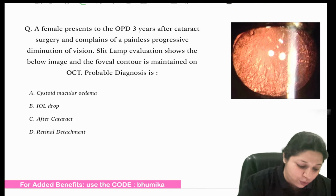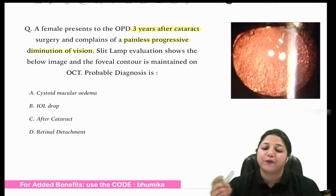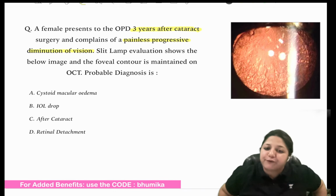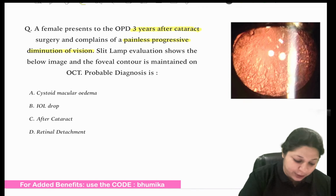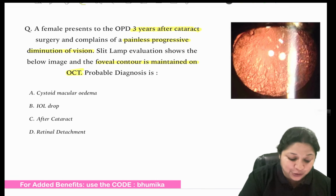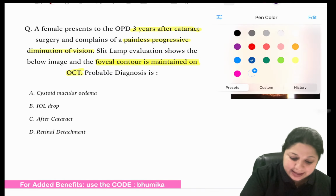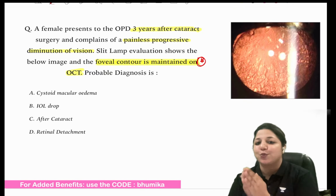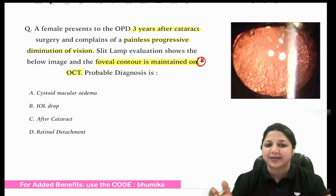Now, a female presents to the OPD 3 years after cataract surgery and complains of painless progressive diminution of vision. Remember, last session we did a similar thing, when a patient comes to us with painless diminution of vision some time after the surgery. Slit lamp evaluation shows the below image, and the foveal contour is maintained on OCT. This is the point of difference. Remember, there the foveal reflex was absent or dull. But here it specifically mentions that the foveal contour is maintained on OCT.